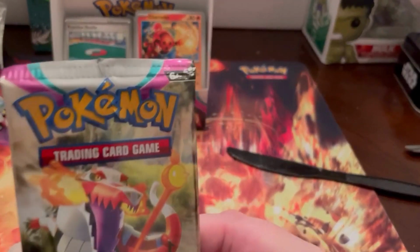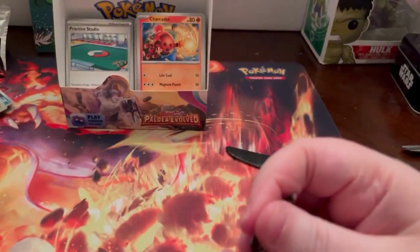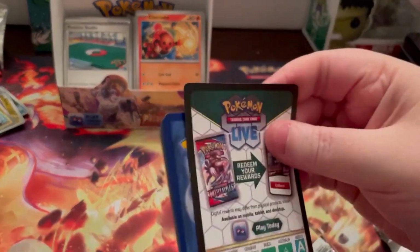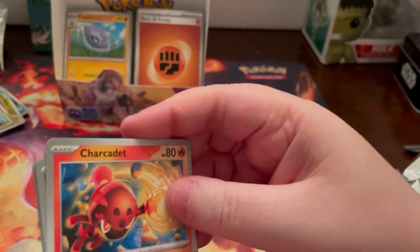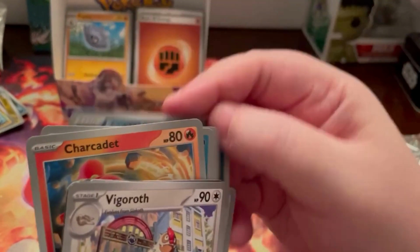Okay, so we got this. Fire crocodile guy again. Burnt. You get some fist energy. So do you. Sharkadet again. Murkrow. I feel like we're seeing a lot of these guys. Mischievous. This is literally the same people. Sneasel. This is the exact same one. Oh, Vigoroth I hadn't had before.